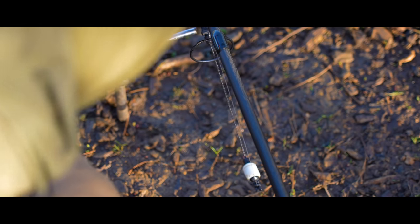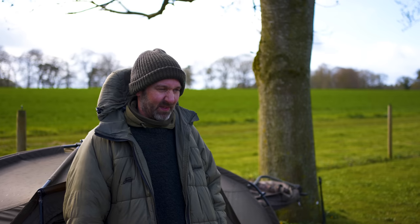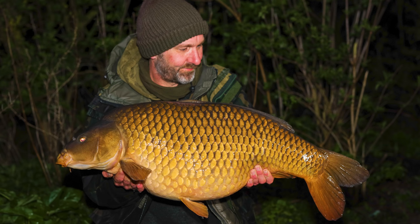Well, after a fairly productive night and a nice common, that 30 pounder was a banger. I had it kind of early, so she was never going to go in the sack to darken off for the early morning shoot.